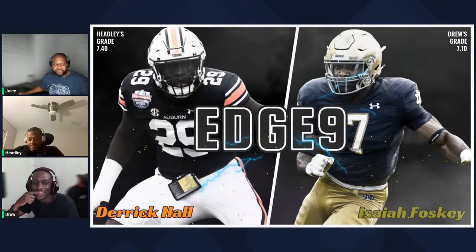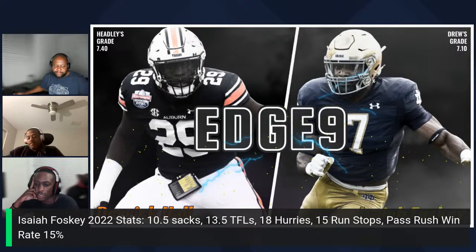Let's talk Isaiah Foskey. I like Isaiah Foskey, man. He has a nice initial burst coming off the edge. Good length. He was working, what was it, Matthew Bergeron? Was it Bergeron? He was working him this past season in terms of his length.